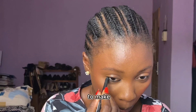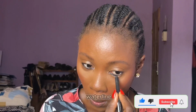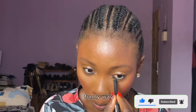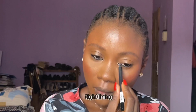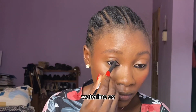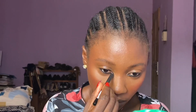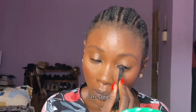So guys, you want to make sure it is on your waterline and not out of your waterline. When it goes out of your waterline, it comes out in a very funny way. Then after that, I'll be tight lining. Tight lining is basically just applying it on the upper waterline, as you can see me do here. Just carefully. You have to practice well to be able to get this, but with time, I'm sure, and with consistency, you'll be able to apply this.